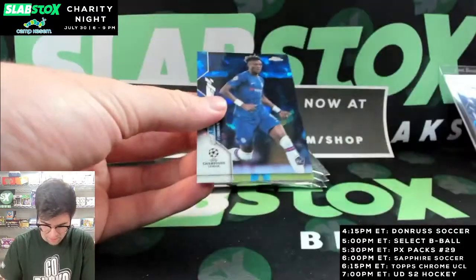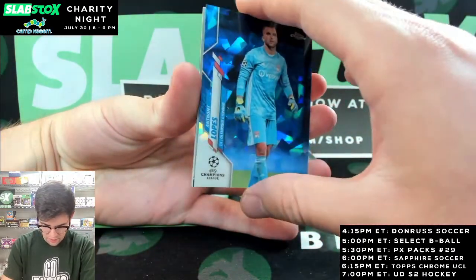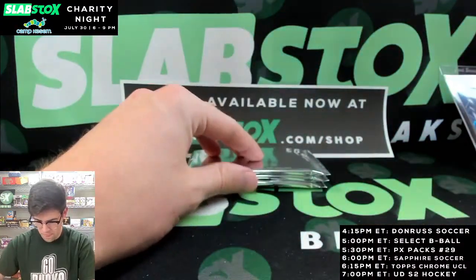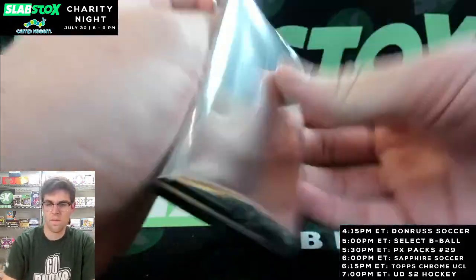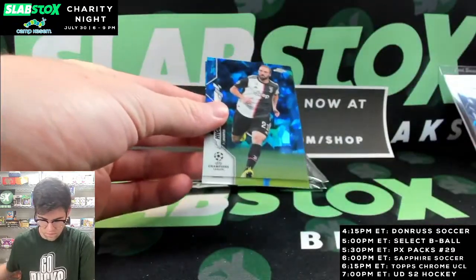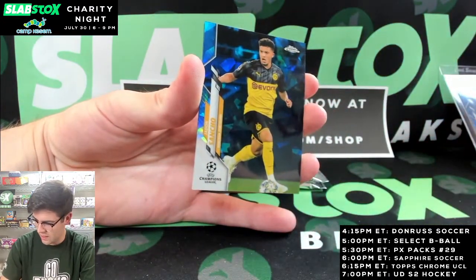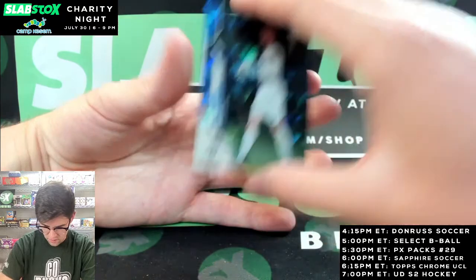Second half of the box coming up. We got Tammy Abraham, rookie for Chelsea. Haven't hit a mount in a while. You got Anthony Lopez. We got Joao Felix is the variation. And Ederson. All right, three left here. Higuain. The green is Malik. I think we just hit a color of him the other day. 75. Jane Sancho and Ter Stegen.